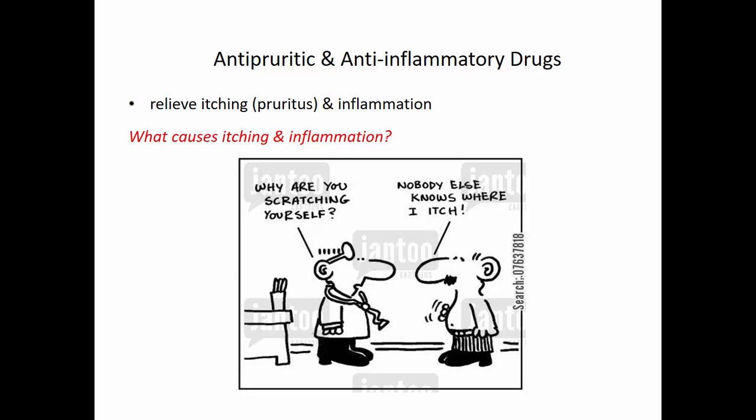We'll start with antipruritic and anti-inflammatory drugs. So these are drugs that relieve itching, and the fancy way of saying itching is pruritus, and inflammation. Both itching and inflammation are caused by the release of histamine. And we talked about this when we looked at the immune system. So the itch sensation is caused by the stimulation of specialized receptors in the skin that respond to this release of histamine. And the stimulation of some pain receptors will also cause that itching sensation.